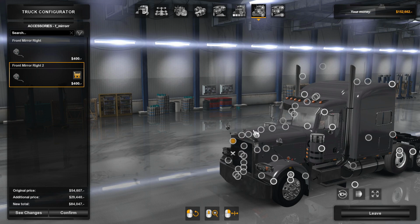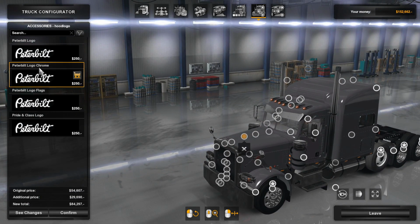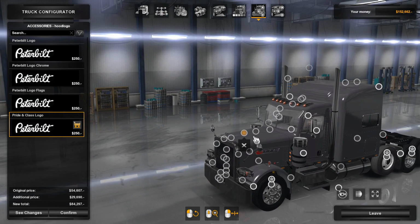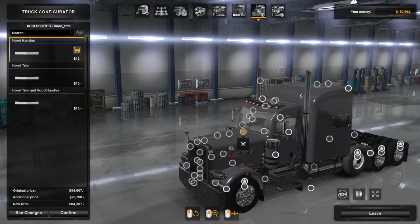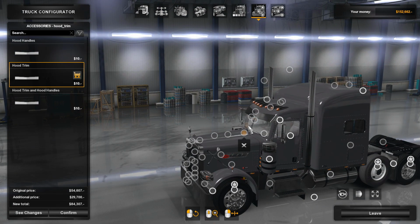And then hood logo. It's along the side there. And I liked that logo the most, so we're gonna run with that. We could run chrome rivets or no rivets. We're gonna run just painted rivets though. Hood trim. I think we're just gonna run hood trim. Looks pretty awesome.